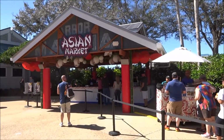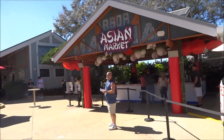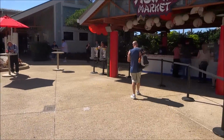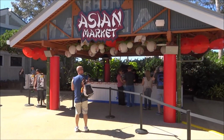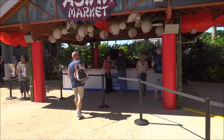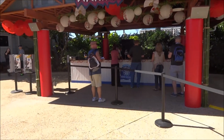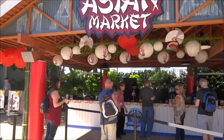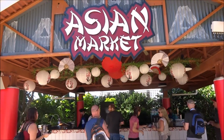So now we're up in the Ports of Call area of SeaWorld Orlando. This is actually like a convention space, indoor and outdoor convention area. This is home at the Seven Seas Food Festival to the Asian market, home of a really good drink called the Blue Lagoon Punch. That's an alcoholic beverage, of course, so only over 21, obviously.